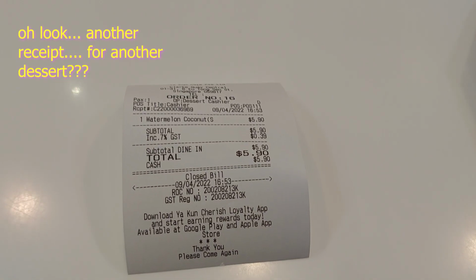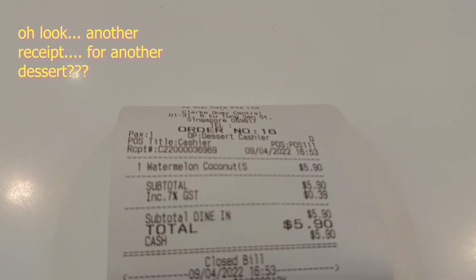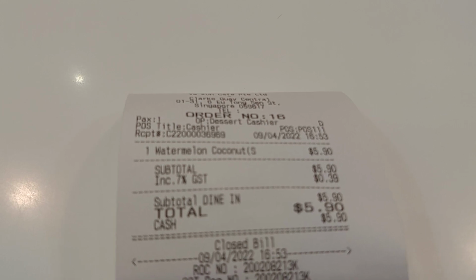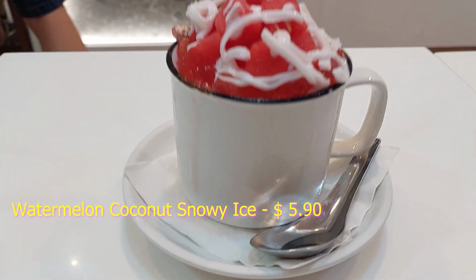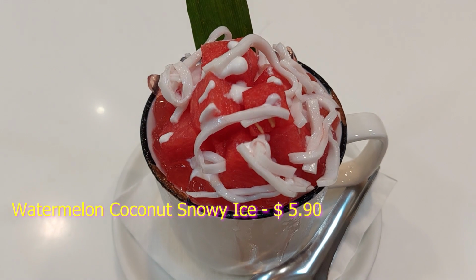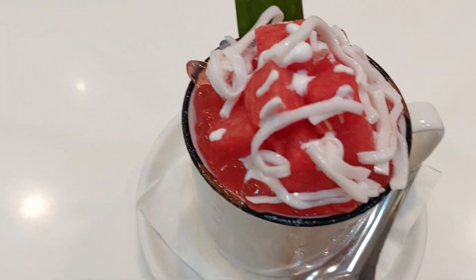Oh, look what I found. There is another receipt on my table. I wonder why there's a receipt. Oh, look at that. Yep. My number was called and I got myself another dessert. Yes, this one here is the watermelon coconut snowy ice dessert.